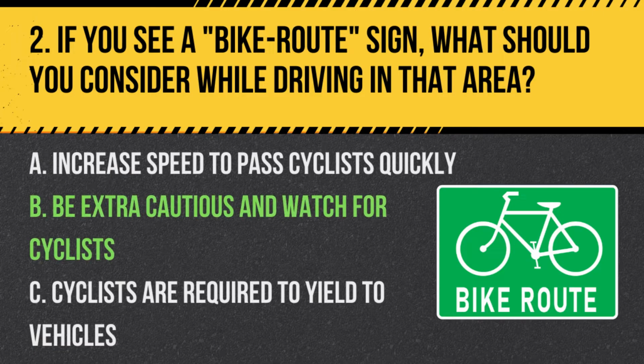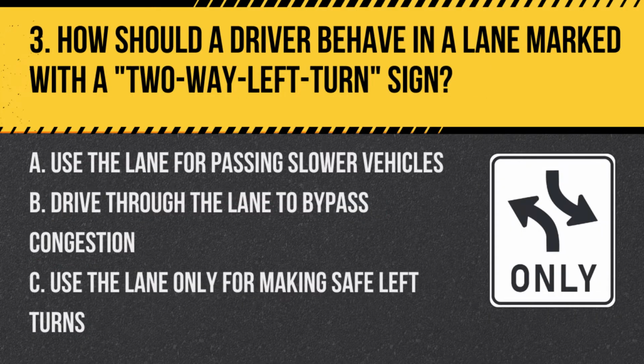Answer. B. Be extra cautious and watch for cyclists. A bike route sign indicates that cyclists are common in the area, so drivers should be extra vigilant and share the road safely.